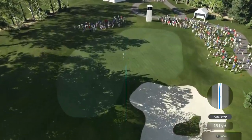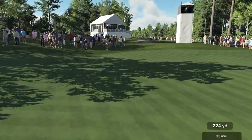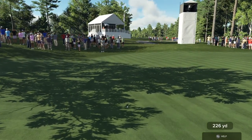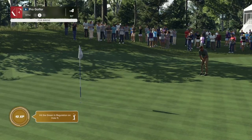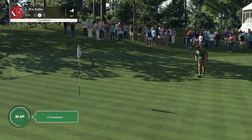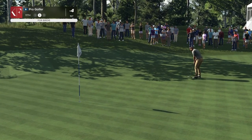That one should find the surface. Oh, what a lovely shot. He'll be delighted to be inside the range there. What's in front of them, Henny? Can't be too aggressive here. Take your medicine and move on. This is down the hill.